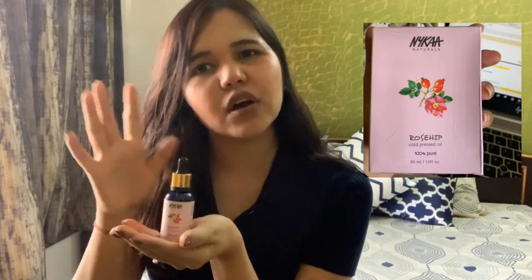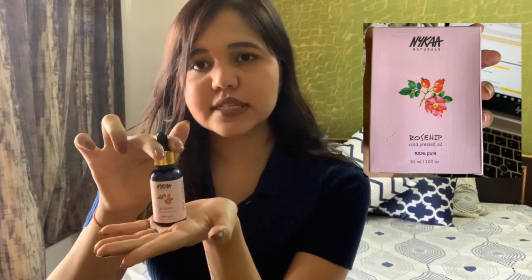I ordered rosehip oil from NYKAA on 25th May and I got it delivered the very next day. So thank you NYKAA for that. And it was for rupees 650. I'll show you the outer covering in a picture. Well, this is the bottle. I threw the outer covering, but this was the bottle inside. It is a cute dark color bottle.